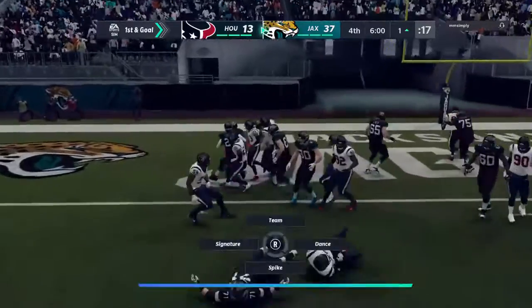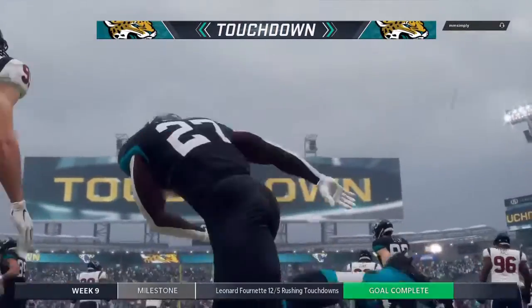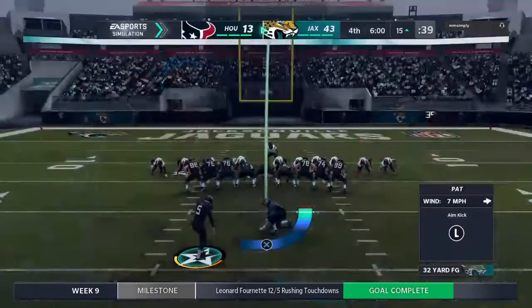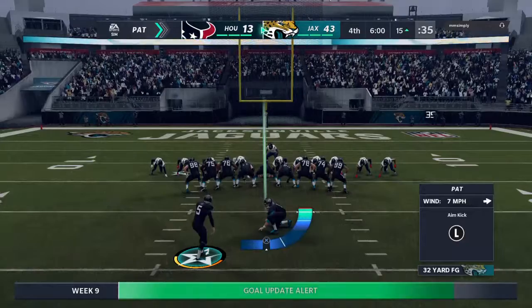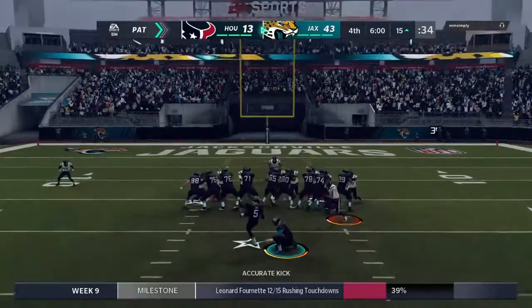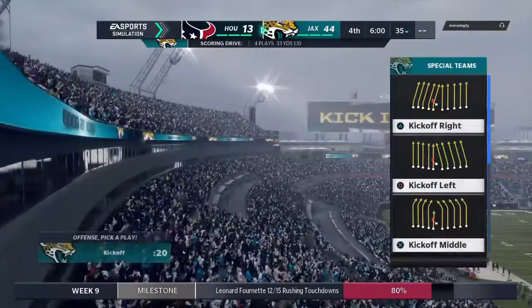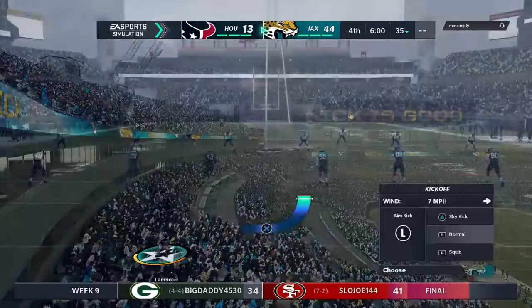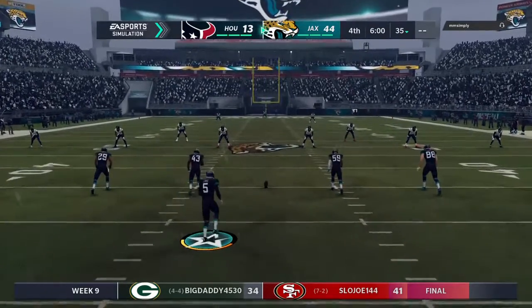They'll try to punch it in with Fournette. And he'll take this into the end zone. Touchdown, Jacksonville. Leonard Fournette with touchdown number 12 on the year. And the Jaguars continue to roll. And he puts it through. Makes the score Jaguars 44, Texans 13.